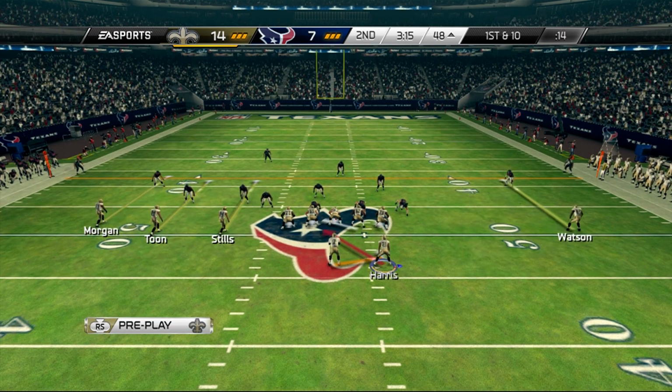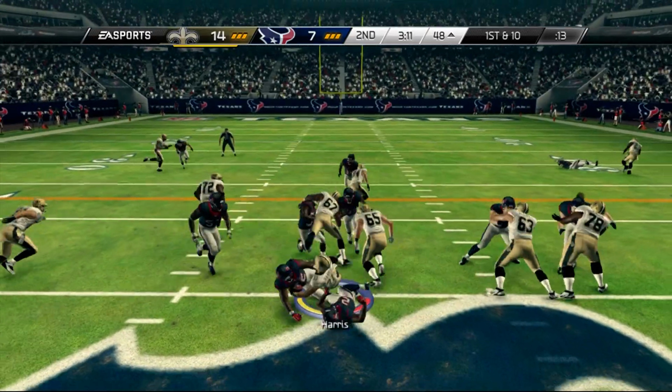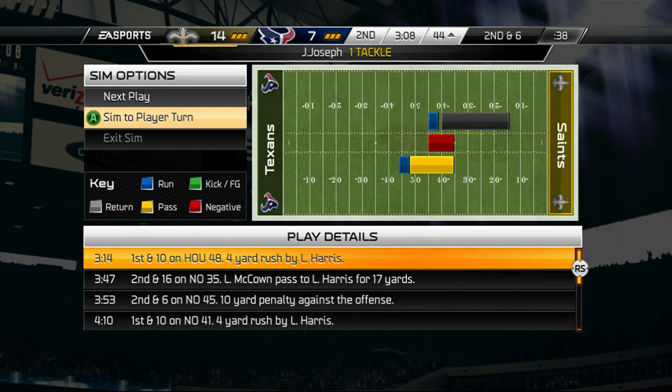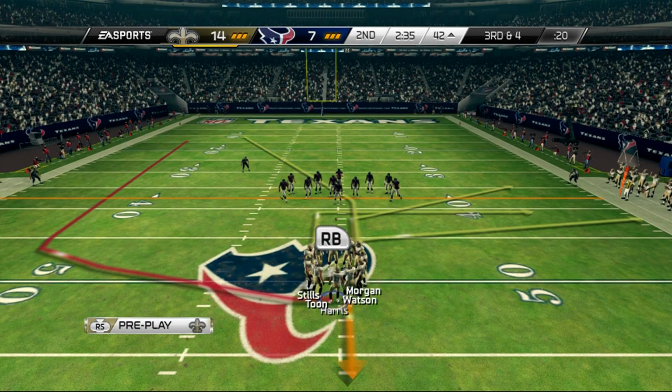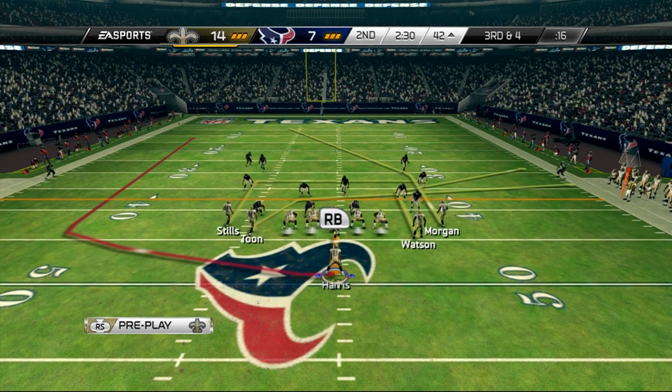Watson split out wide on the right. First and 10. Here's the running play. Off tackle. Number 31. The Saints get set at the line, needing to get to the 38 for a first.